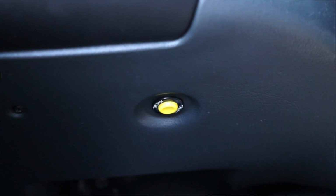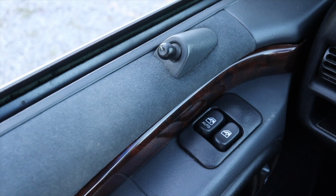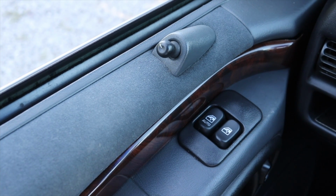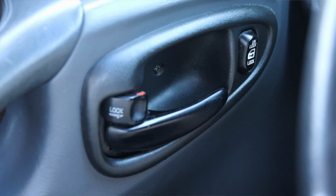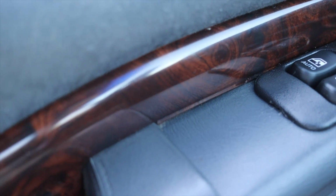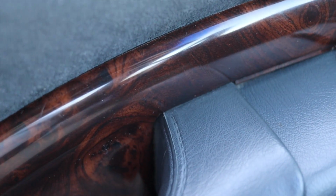Kind of interesting. Then moving to the door, up at the very top, I do have my power mirrors, power windows, of which the driver's window is auto, and then we have the power locks down below that, and we get this sort of fake wood trim going along. We'll talk about that a little bit later on.